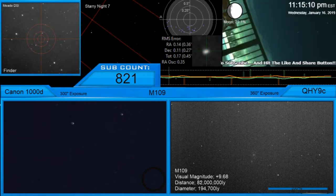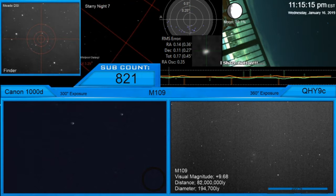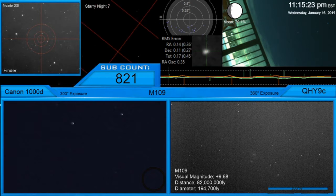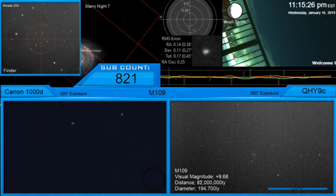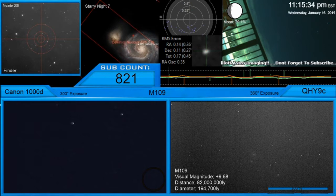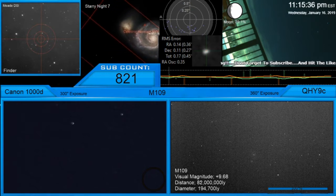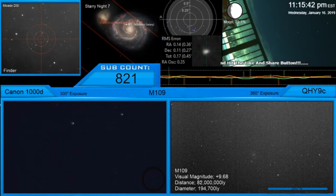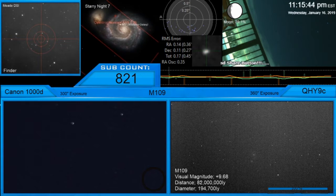So where we're going to next is M51. And Jurgen, you know what M51 is. Yeah. The Whirlpool. It's one of my earliest objects that I was imaging. Really? Yeah. It's right after I captured Vega and then, there we go, I think M3 and then I took M51. Yeah.